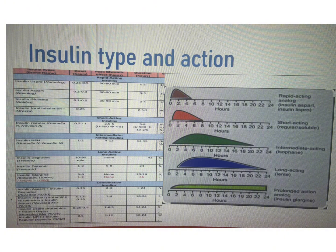Then comes the next in the long-acting insulins, Tresiba and Toujeo. Tresiba, or insulin degludec, is available in vial or pre-filled pen, U100 and U200. And then the action, as you can see, the onset is 30 to 90 minutes, which is very advantageous compared to the other long-acting insulins.